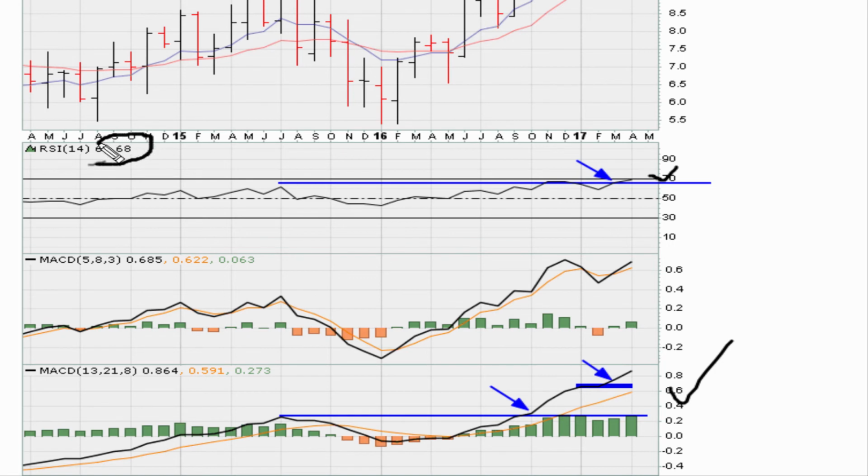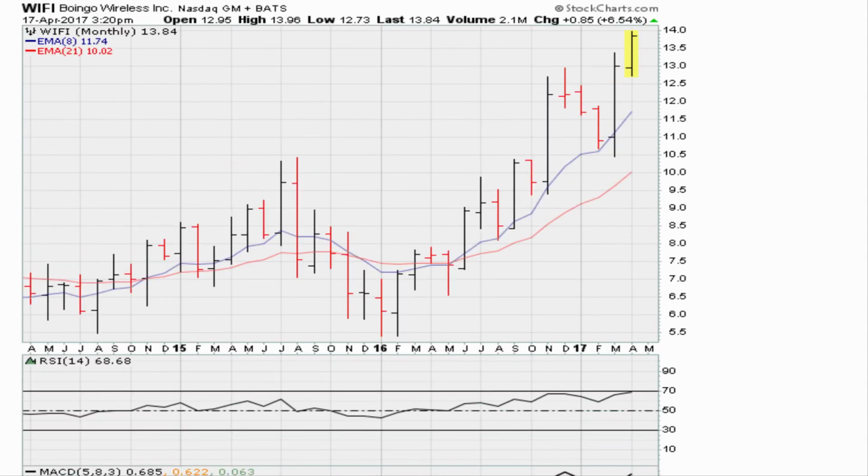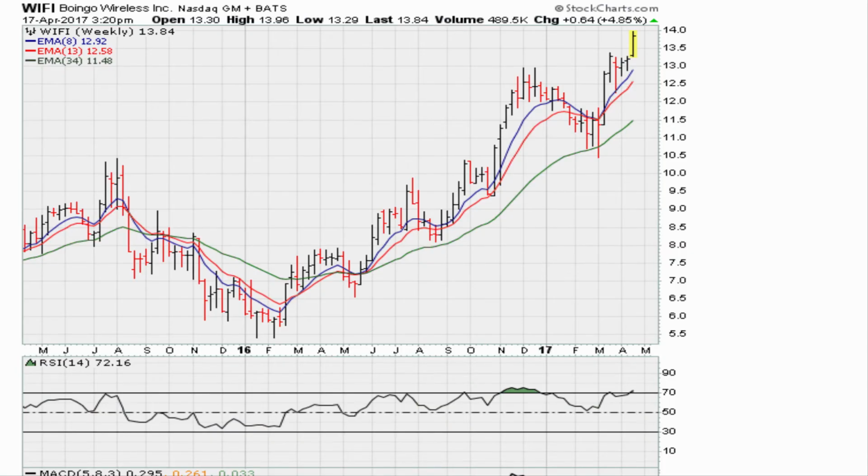RSIs and MACDs are doing what they need to do. One would like the RSI here to move above 69.1. It's getting close to that, and it already broke out on the monthly here, just between, let's call it, about 12:30. We can use the weekly for an entry, and it is within buy point range. This is the entry here, as long as it holds above the recent weekly closing high, and the level to watch there is 13.28. The stock is above that, so it's breaking out, and this is one that is showing good strength. One would want it to defend that 13.28 level.